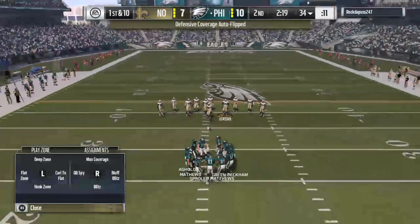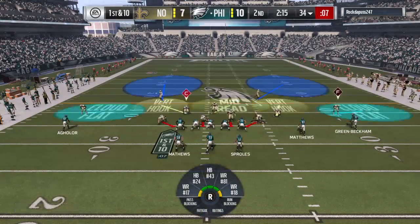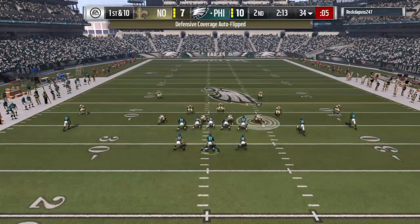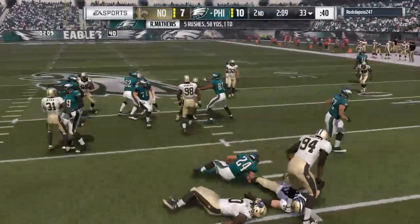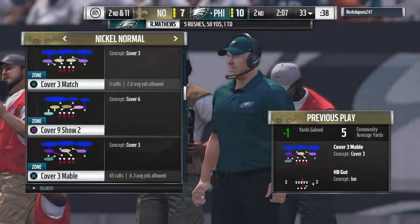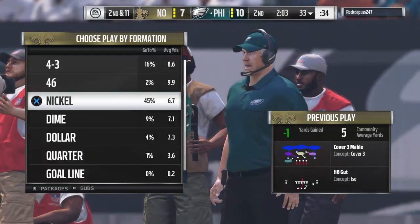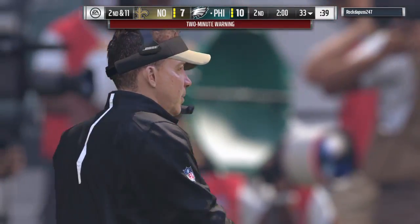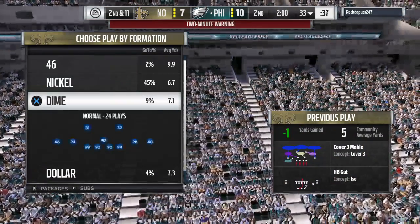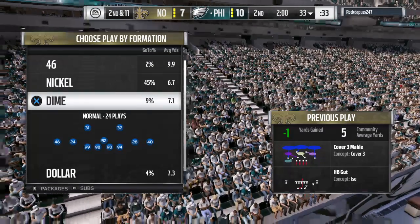So the offense has it 1st and 10. They'll run it now out of the gun. And he is going to lose yardage here. That's going to go as a loss of a yard, and it'll be 2nd down. Two minutes to play here in the first half. We'll come back to Philadelphia after this.